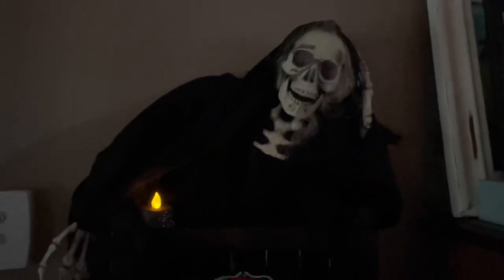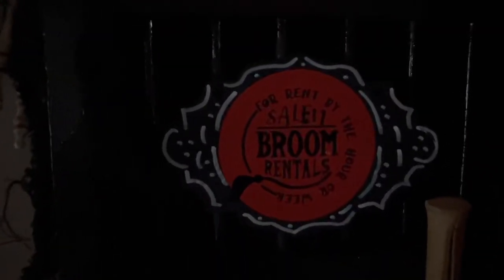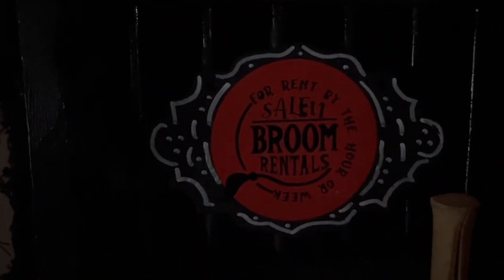I made this in my last DIY, and that's my creepy little skeleton guy. He is the person that you rent your witch's broom from. And that's a thrift store flip that I just recently did, and it's a Salem broom rental. So I thought that would be nice and creepy to have that guy be the one that you have to go to get your broom.